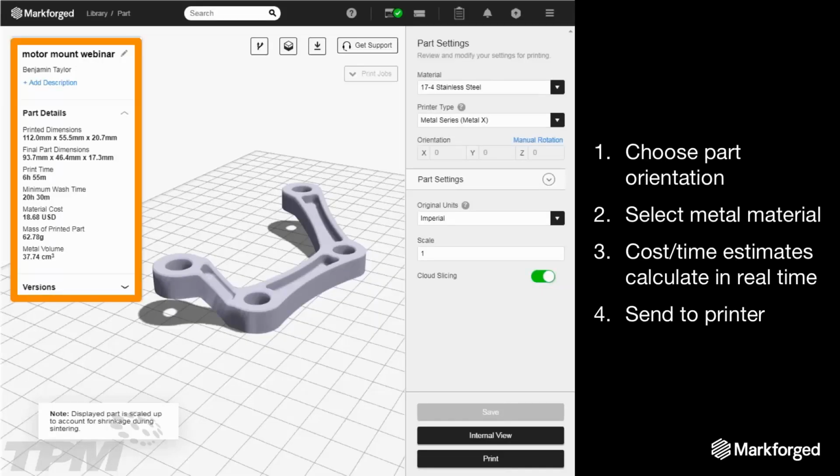In our Eiger interface, you can see on the top left, that's always where your information about your parts can be located. So all your part details, your printed dimensions, you can see are 20% larger in the XYZ than your final dimensions. That's the scaling that's already occurred within our slicing software. Remember, the slicing software is what generates that G-code, that communication to the printer as to how to print that part. You're also going to get the print time, the minimum wash time to debind your part, so to remove all that wax, and the sinter time is about a day, about 24 hours.